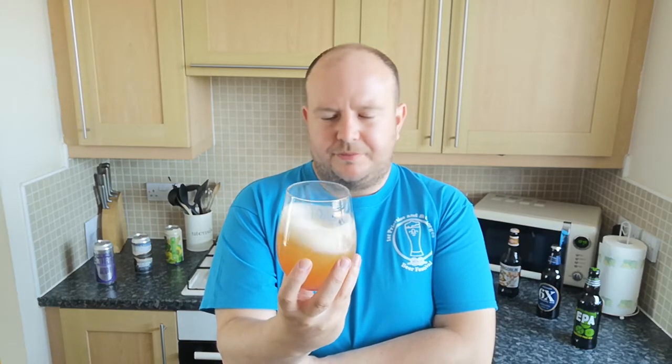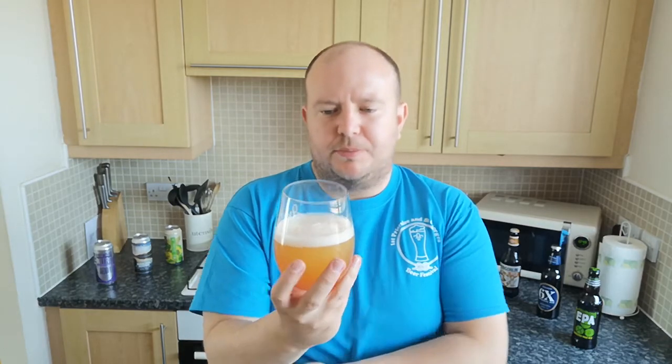Oh, that's disappointing. That looks and smells divine, but the mouthfeel is quite watery. It looks thick as anything, and I expect it to be quite thick and really full, but there's something about it that just doesn't seem right to me. To you. These beer reviews are all opinion based.